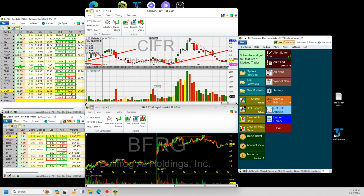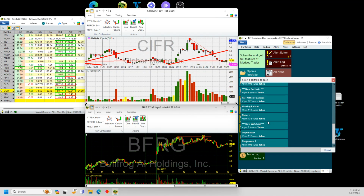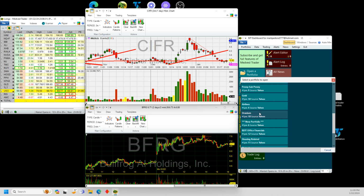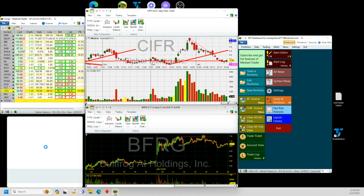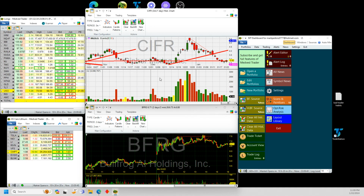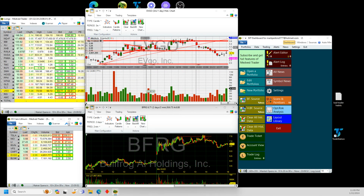Some of these are on support levels though, like CIFR and the charging stocks are at some support levels too. A lot of them. So let me pull those up. Yeah, they're kind of around support where, if it breaks that down channel, they could catch some momentum and move higher. Looks like EVgo is trying to hit that level, but it's failing.